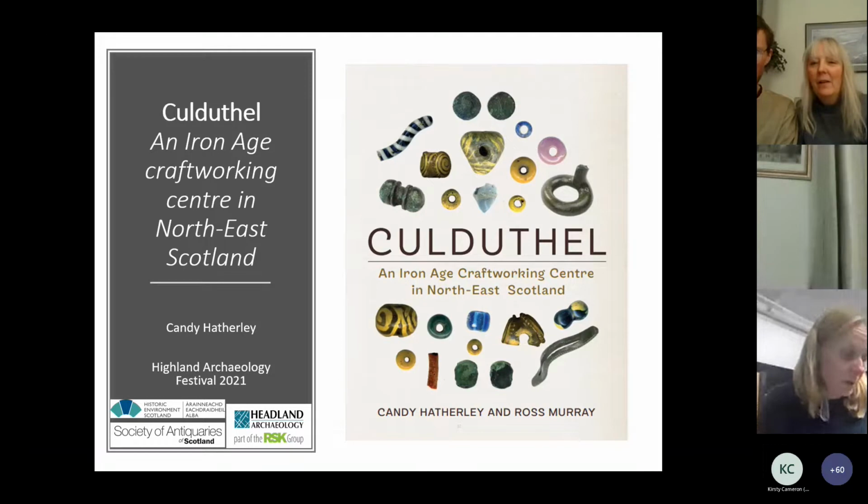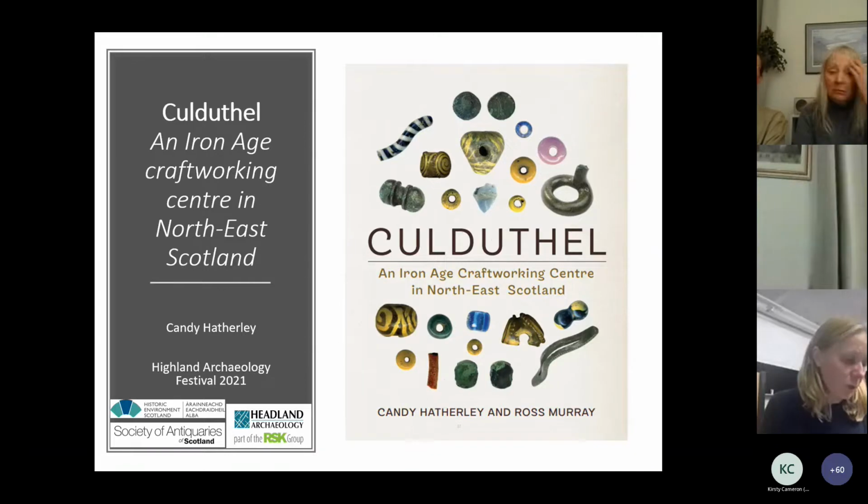Thank you to Highland Archaeology Festival for inviting me to talk about the Iron Age Craftworking Centre of Culduthel. This well-preserved craft production site centre contained large-scale roundhouses, multiple workshops containing iron smelting furnaces and glass and bronze working hearths. The extensive artefactual assemblage contained a rich range of material, including craftworking tools, working waste and finished items, i.e. loads of treasure, guys, and you're going to see lots tonight.